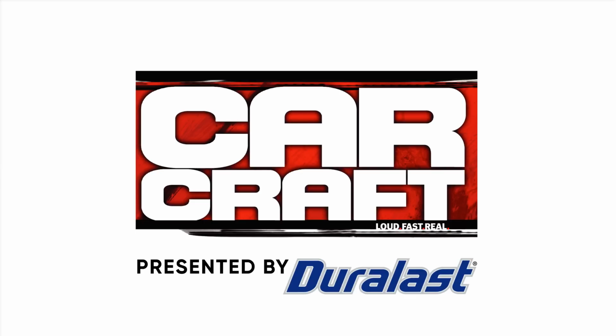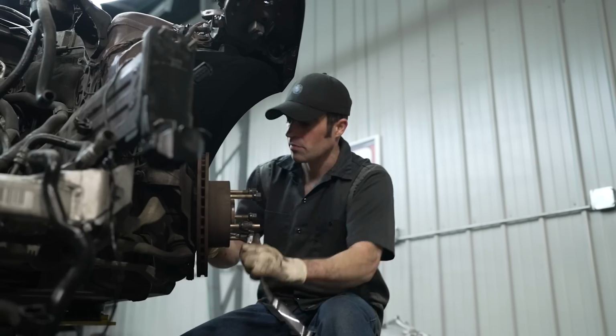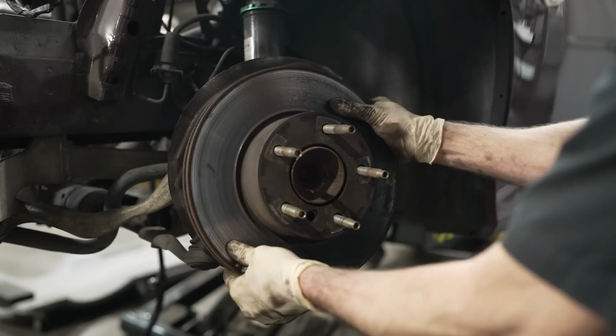So when we started working on the car, it had high mileage, it had an aftermarket suspension on it that wasn't that great, the ride was not very good. We swapped all that stuff out with an air ride suspension.